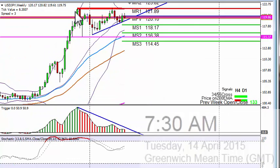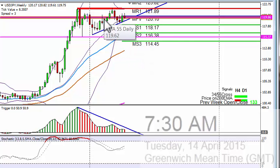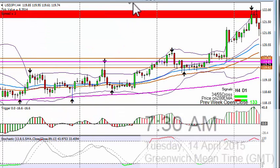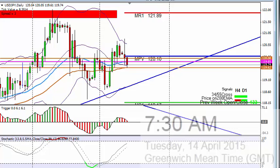US dollar JPY weekly chart. We are in ascending triangle. I will be sitting on my hands. That's a hell of a lot of EMAs, and we just whipsaw through it. If we look at the daily chart, you can see, I hate it when this happens, when price ignores all the EMAs and just whipsaw through it, because then there is no support resistance in that area. Price just does whatever it wants to.